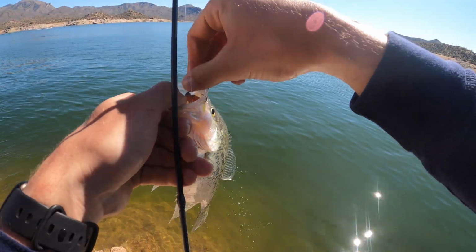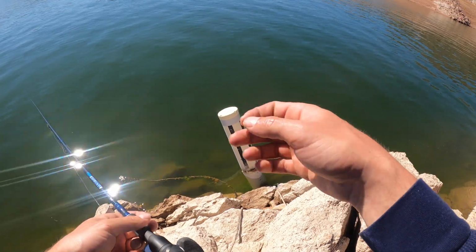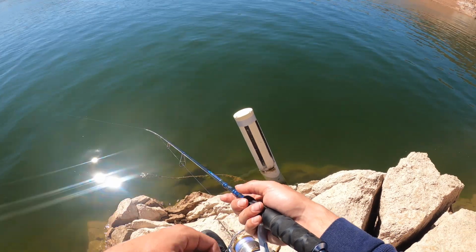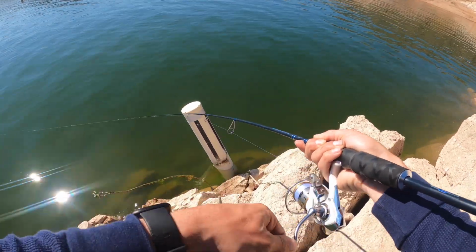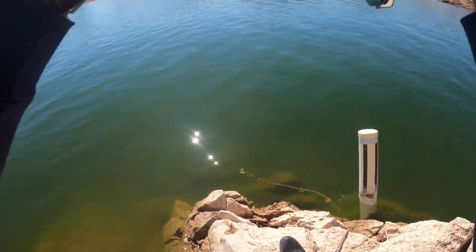I've missed 3 others. There's another one right there. The drop shot is sitting in his mouth, so this poor fish is swimming around with a damn weight. Oh my gosh, on the drop. On the drop. Oh, this is a bigger one. By far a bigger one.